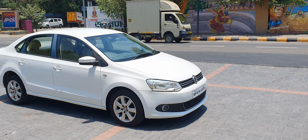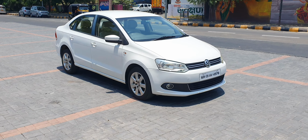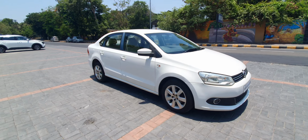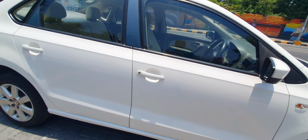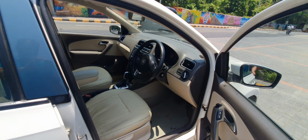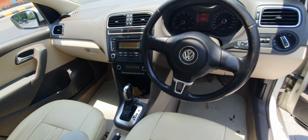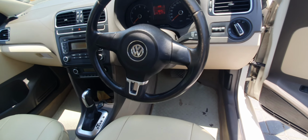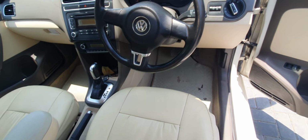As you can see, the car looks absolutely beautiful. It's a non-accidental, beautifully maintained sedan. I will take you to the interiors of the car now. This is how the dashboard looks like, really neat. The steering wheel looks really rich with the leather wrap and the chrome finish on it.